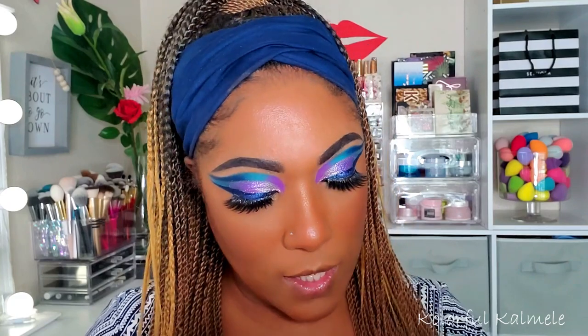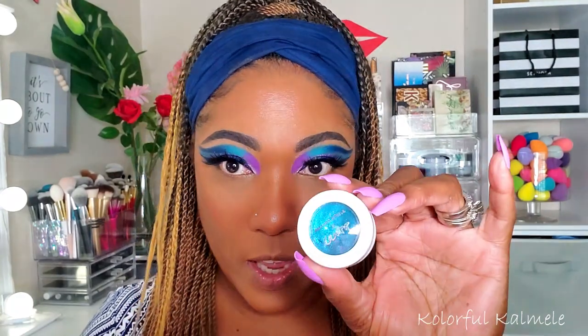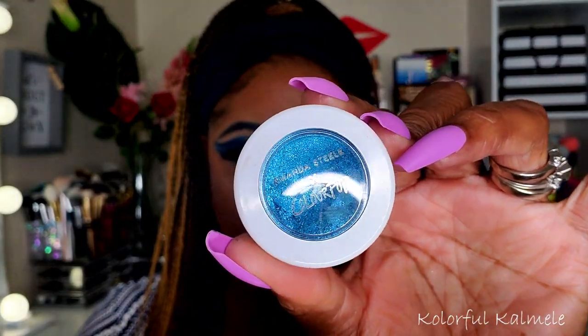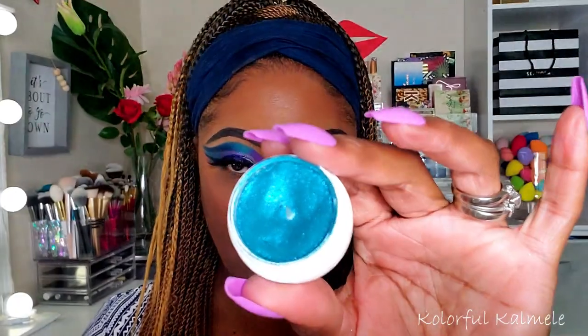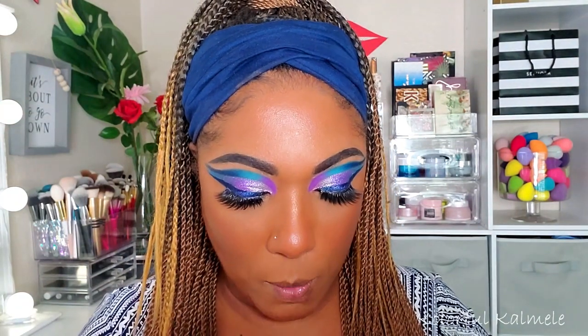Okay, you guys, so lashes are on. For my lower lash line, I decided I wanted to go in with a Colourpop Super Shock Shadow. I've had this forever. I don't even remember this collab. It looks like it says Amanda Steele and Colourpop on here. But the color is called Hydroplane, and it's this really pretty shiny turquoise shade. So I don't know if I'm going to be able to use this on my lower lash line, but I'm going to try. I'm going in with one of my e.l.f. smudger brushes.